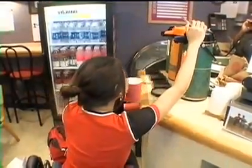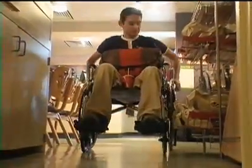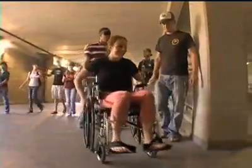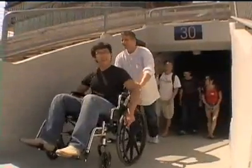Students were told to go about daily tasks like buying a cup of coffee, going to class, in the dining hall, and using public restrooms. At the end of the day, they even learned what it's like to maneuver through the stadium.